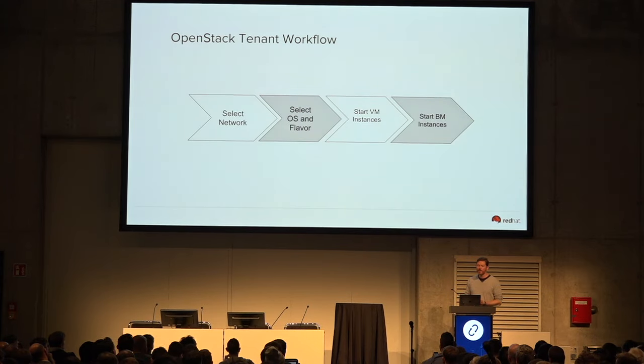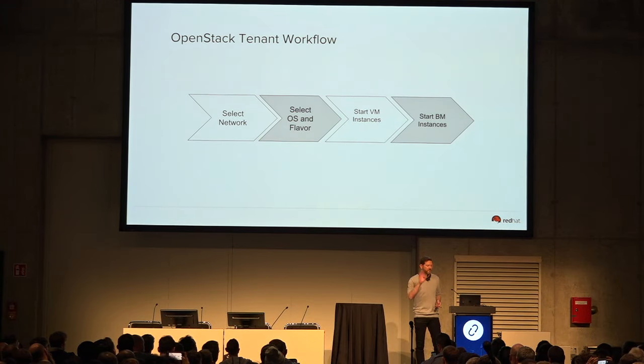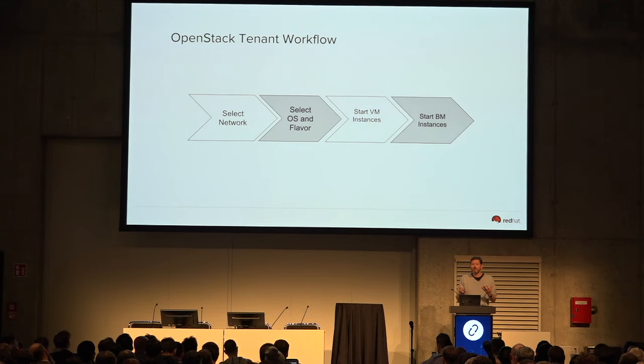And then I'm now the tenant. I want to consume this service that my operator is providing me. Well, to me, it should be an easy workflow as well, right? I just pick the network that I want, or maybe I've been given just one. I choose the operating system, that is the image that's in there. Maybe I have my own image. The flavor that I want, that flavor will be, in a mixed environment, one associated to bare metal nodes. And I start the VM instance, and I'm ready to operate in the same way that I would with a virtual machine, right? So far, so good.